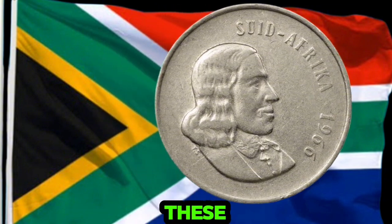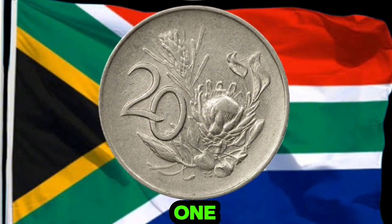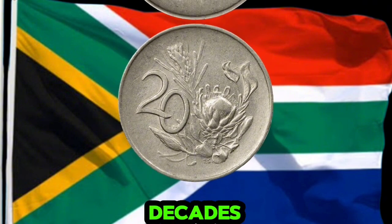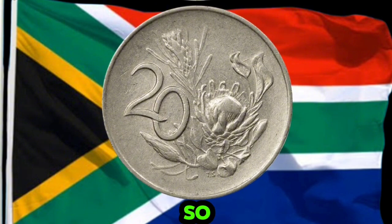The 20-cent coin was minted as part of a new set of coins introduced by the South African Reserve Bank. These coins were meant to represent a modernizing economy. But who could have predicted that one year's coin would become one of the most valuable in the world decades later? Now, let's delve into the specifics that make the 1966 20-cent coin so rare.